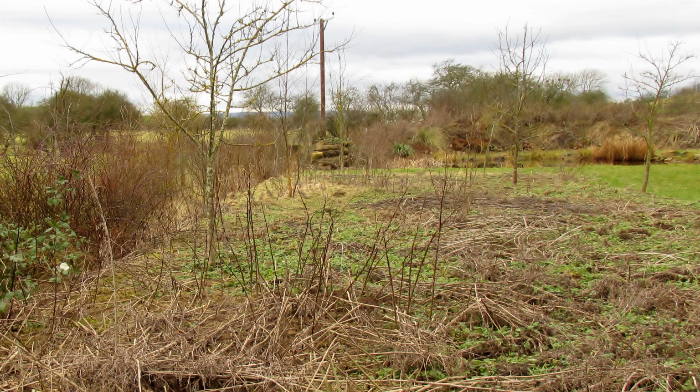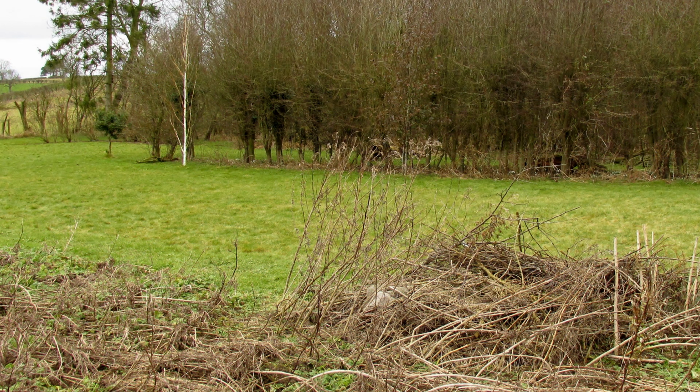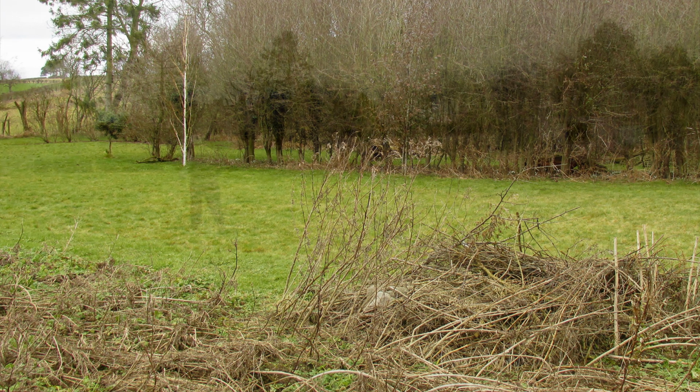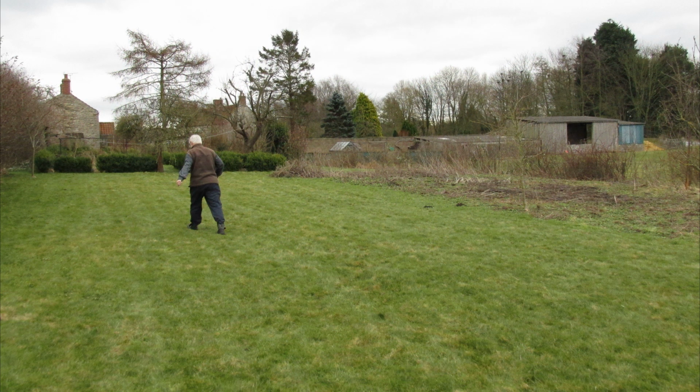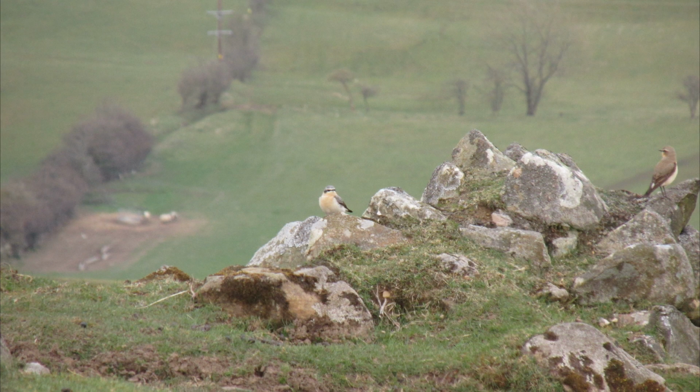So if we look at what the meadow looked like to begin with when we first visited, you can see it was pretty much, not a wasteland, but it was a lot of vegetation that had just sort of overgrown and folded over on itself, a lot of rosebay willow herb, a few nettles, and the rest was just mown lawn, which the client was not so well inclined to want to mow all the time.